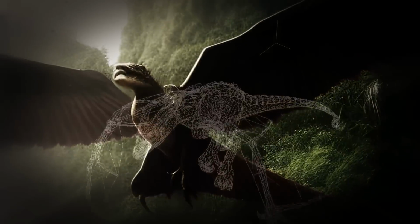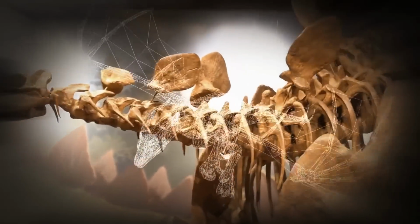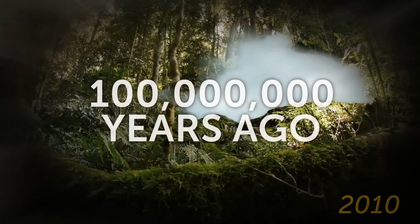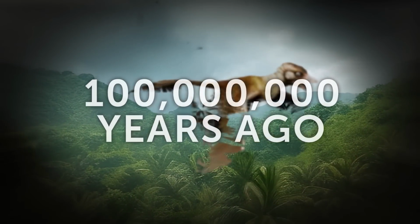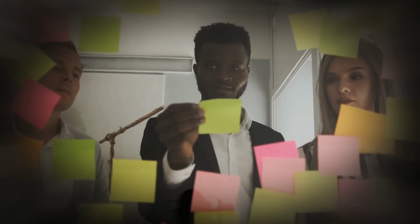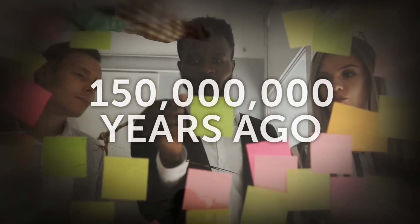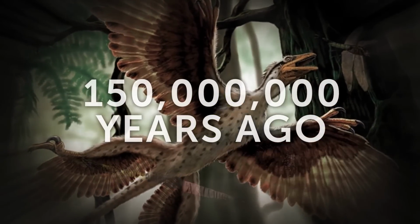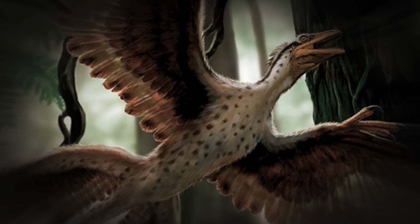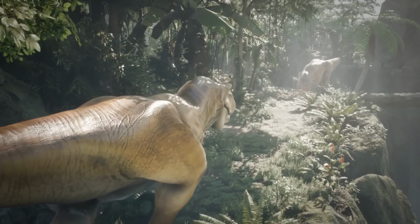Then there's the feathered dinosaur theory, which, unlike the previous one, seems to have more foothold in reality. Back in 2010, researchers found evidence that 100 million years ago, there had been a dino species with ginger feathers. Another group of scientists claimed there had been a different species from 150 million years ago. Those dinos had freckles and reddish-brown feathers on the tops of their heads. The color patterns probably had their purpose. Maybe it was a way to communicate with other representatives of their species or to attract mates.